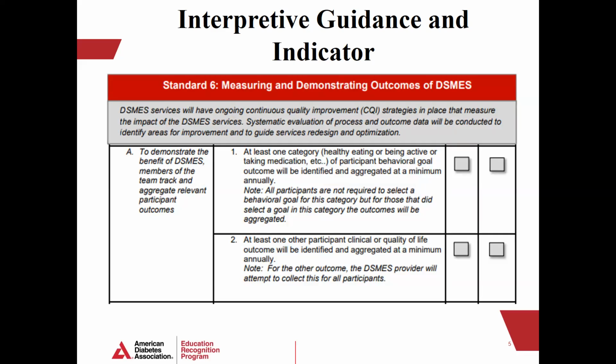So part A of this standard is to demonstrate the benefit of DSMES services and track and aggregate relevant participant outcomes. So we have to have at least one category, including healthy eating, being active, and at least one other participant clinical or quality of life outcome. And then these are aggregated.